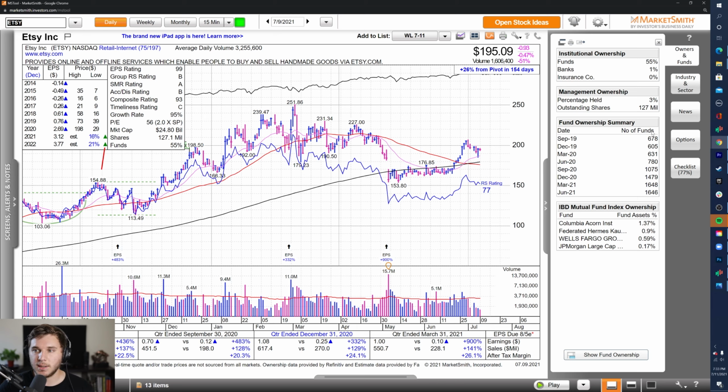And overall, you've got a nice increasing trend in fund ownership and 4 high quality funds in there as well. As for the chart, this isn't really a proper base. We've got a gap down here, but it did hold this level quite well. Then it had a low cheat entry here. Now it's moved up and has had its first pullback to the 21 EMA.